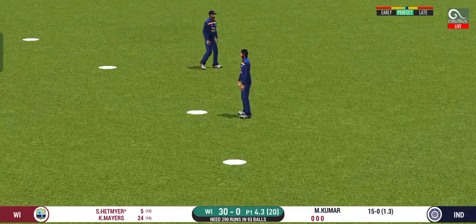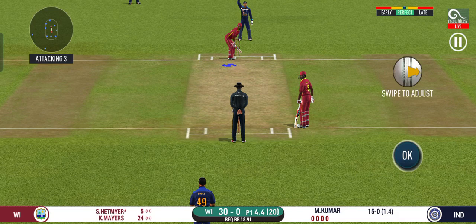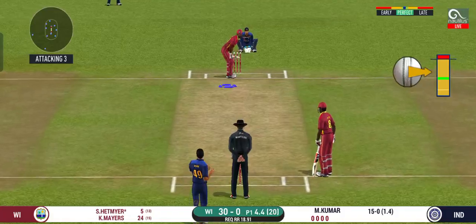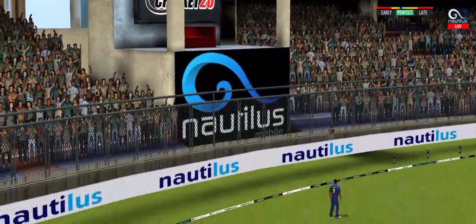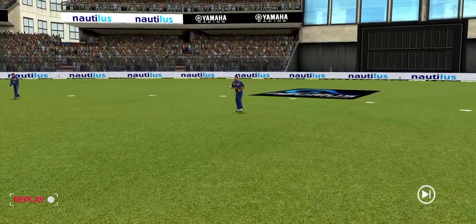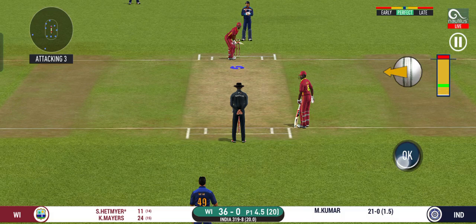Good shot, but could not pierce the inside circle. Captain has been good with his field placements. Perfect example of timing and power. Six it is. He looks in good batting form here.